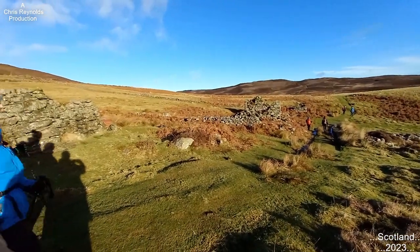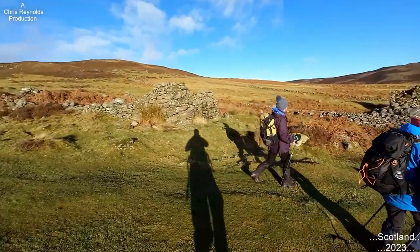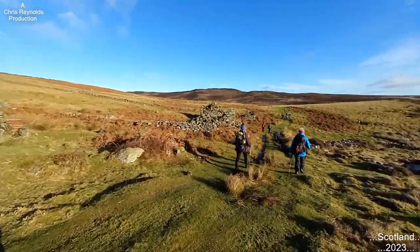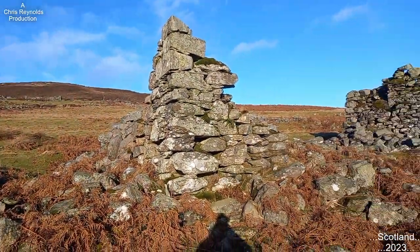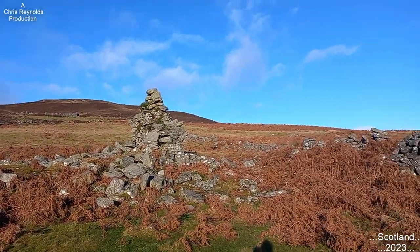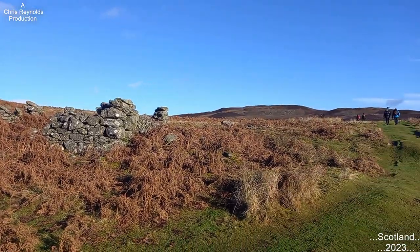Oh, is that what this is? The Laird's house. Oh, right. Path, Laird's house. Quite a big building, it stretches a bit.